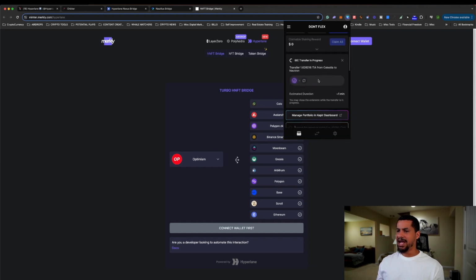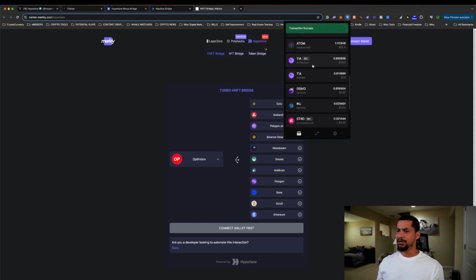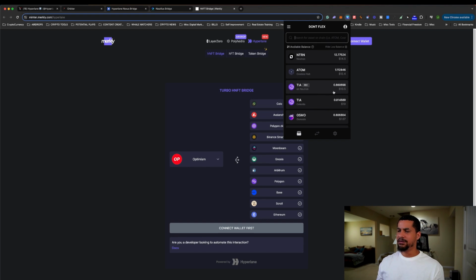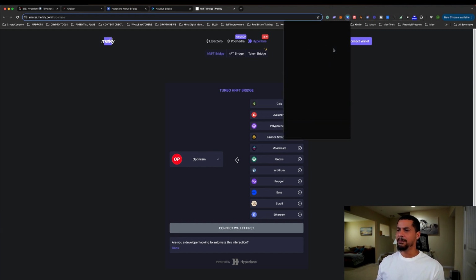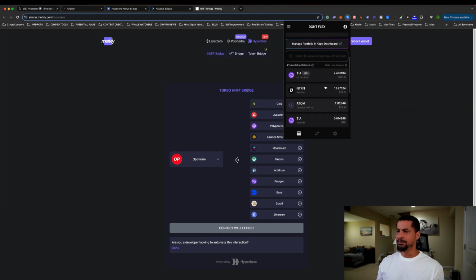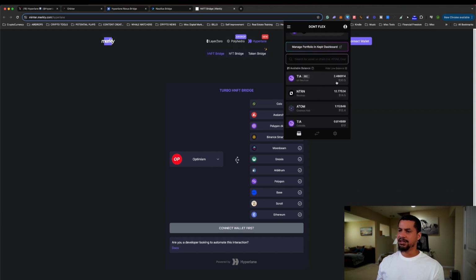Now, once that happens, you'll see the loading bar right there, and then you will see my funds have left my Celestia wallet, and then they should pop up here in Neutron soon. If it doesn't pop up automatically as the wallet is open, you can just close it out, open it back up, and then you should see those funds reflected there soon, which it just did. So you can see now I have $30 on Neutron, okay?